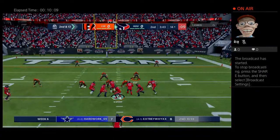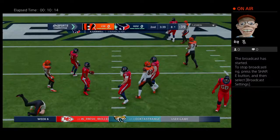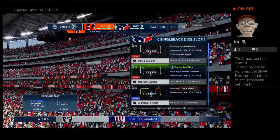Now a handoff here to his running back, and strong running there as he's inside the 10 and down to the 8-yard line. It'll be a gain of 5, and it's going to bring up a 3rd and about 7 left. Brings up 3rd and 7.